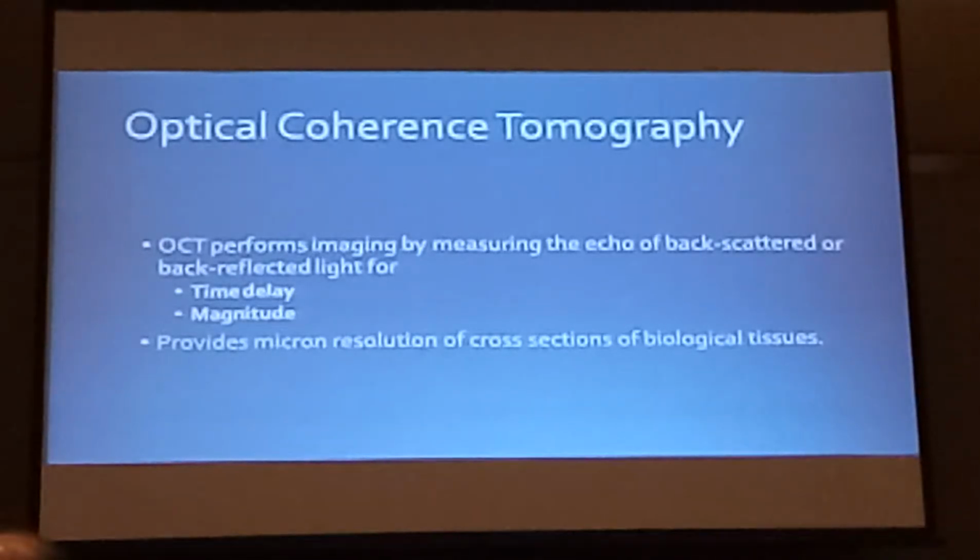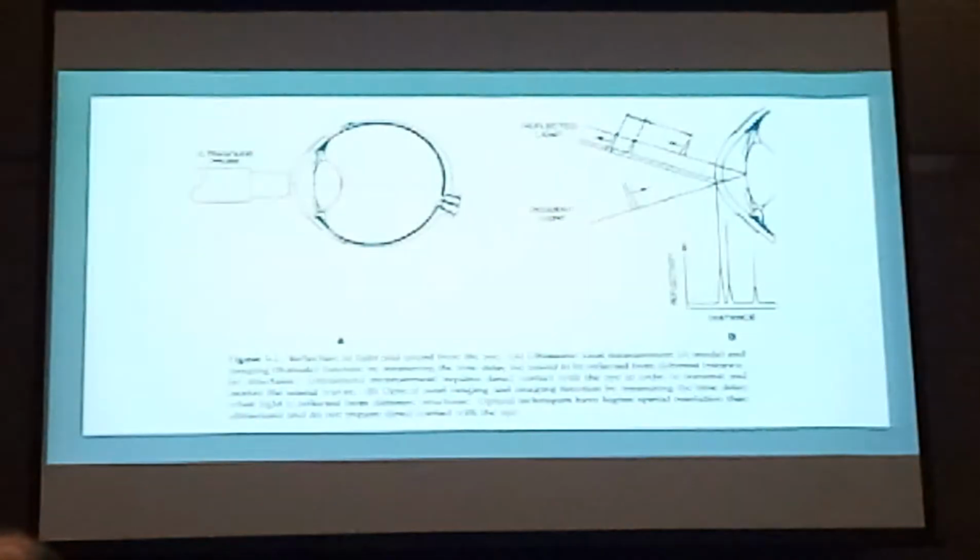I want to talk a little bit about the OCT machine, because it's becoming standard for evaluating the macula before cataract surgery. OCT performs imaging by measuring the echo, or backscatter, or back-reflected light in two parameters: the time delay and the magnitude of the light scattered back. It provides micron-resolution cross-sections of biological tissues. Here's a cartoon.